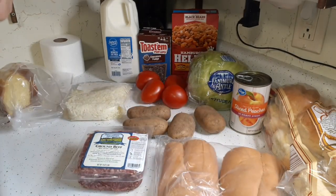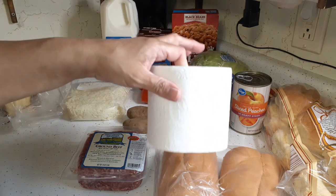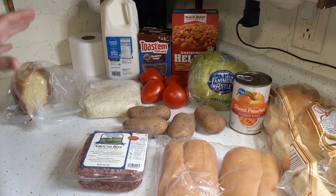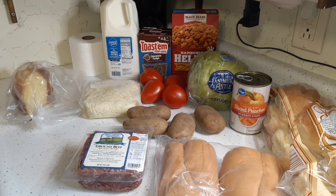And we still have peanut butter cookies. And our weekly roll of toilet paper. So that is the second food pantry haul for today. And that's the 2 weekly food pantry hauls. So that's going to be it for this video.